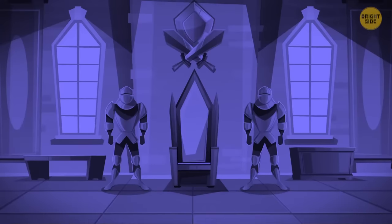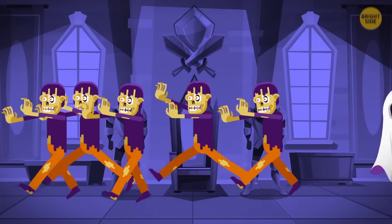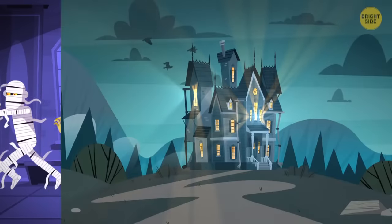There were many rooms inside the castle, and the view from the windows was very beautiful. But there was one room there which no new residents could enter. What room was that?